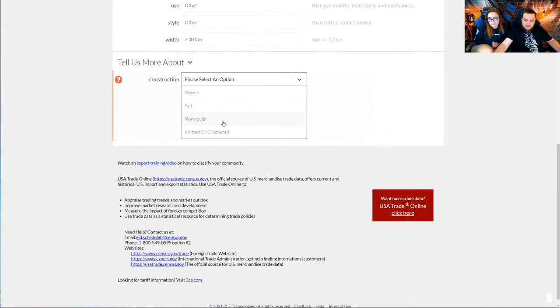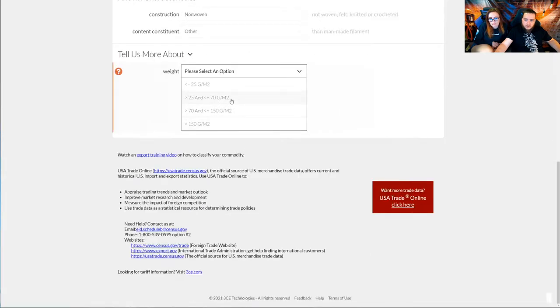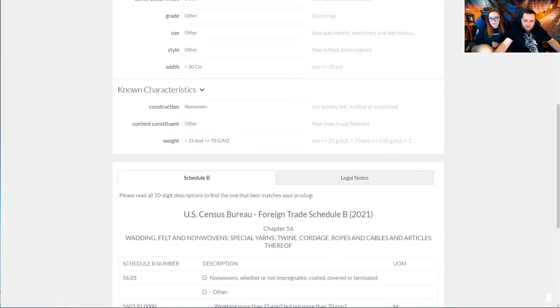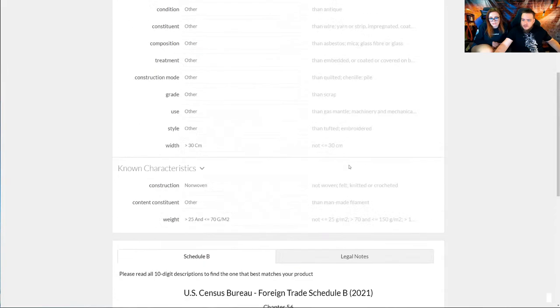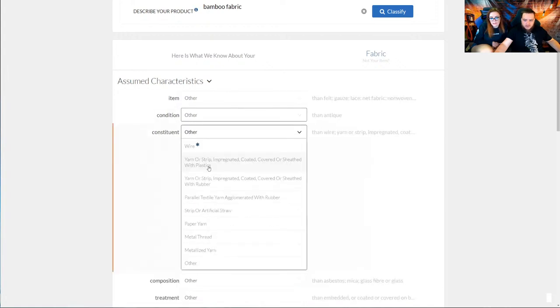Let's just start with this, and let's say non-woven. Other. You'd have to know the weight. Yeah, I'd have to know the weight. We'll just pick a random one. So that one you're going to have to just go in and figure out specifically what categories. We won't do that one for right now, but figure out what categories everything falls under. Constituents. Oh, there we go. Paper, yarn, stripper, artificial straw, yarn, and so on.